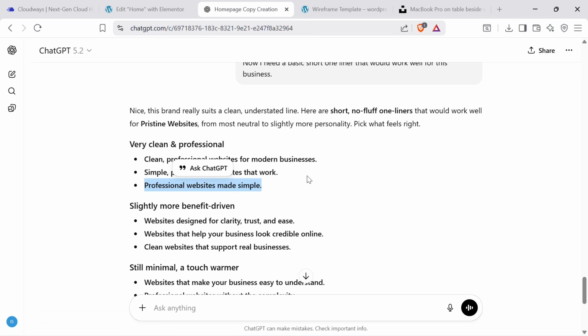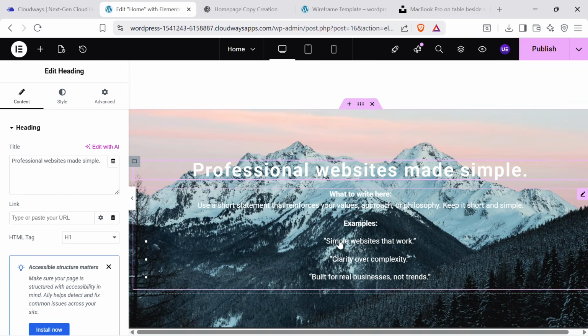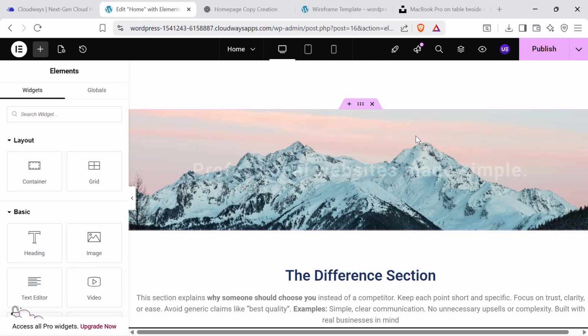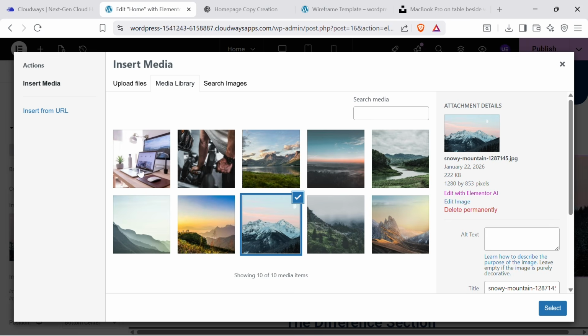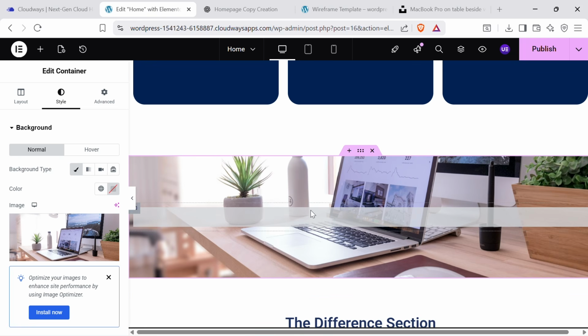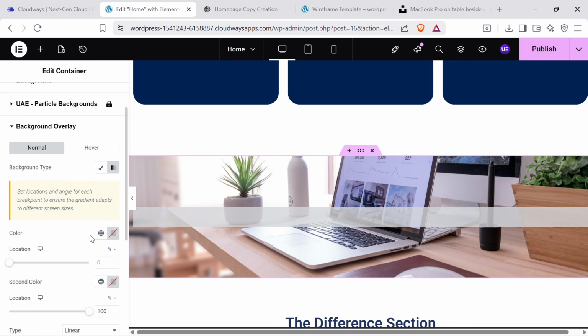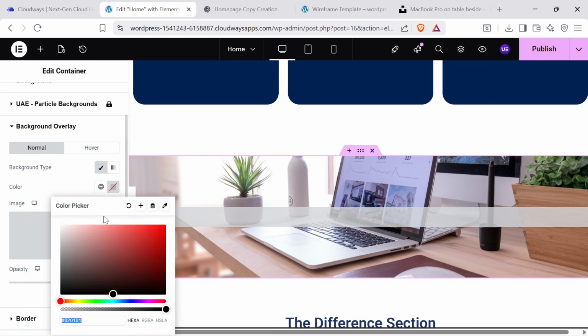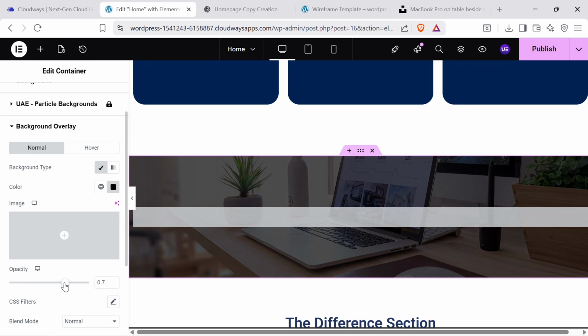So I'm just going to go with that. Professional websites made simple. I'm going to change that to here like that. Delete this one. And then we've got a nice quote one there. Change the background to, we'd pick, and obviously you want to pick a different image here. But for the sake of the time of the video, we're just going to show you quickly. So you change it back and overlay, you understand that now. Change this to dark like that. We could turn it up a little bit. And then got that done.